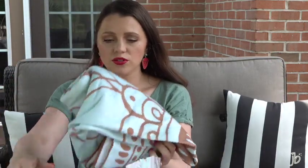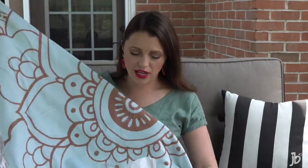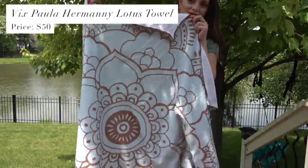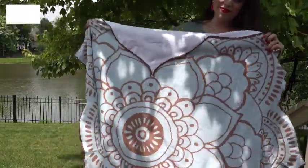But it's really cute. So speaking of beaches, it also comes with this, I think it's a beach towel. It might be round though. Yeah, it's a round beach towel. So it's the Paula Hermanny Lotus towel. Yeah, it looks like a lotus flower. Take it to the beach, lay out with it by the pool, whatever you do. This blue lotus towel is perfect for your summer adventures.